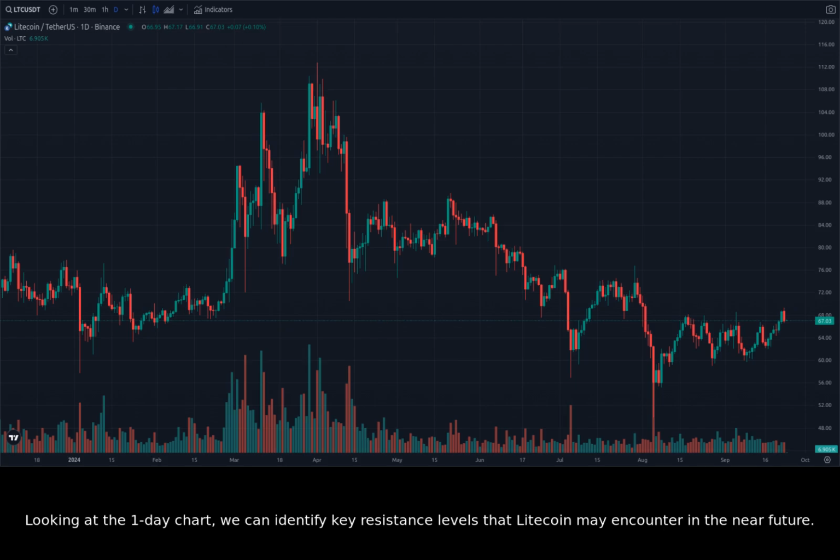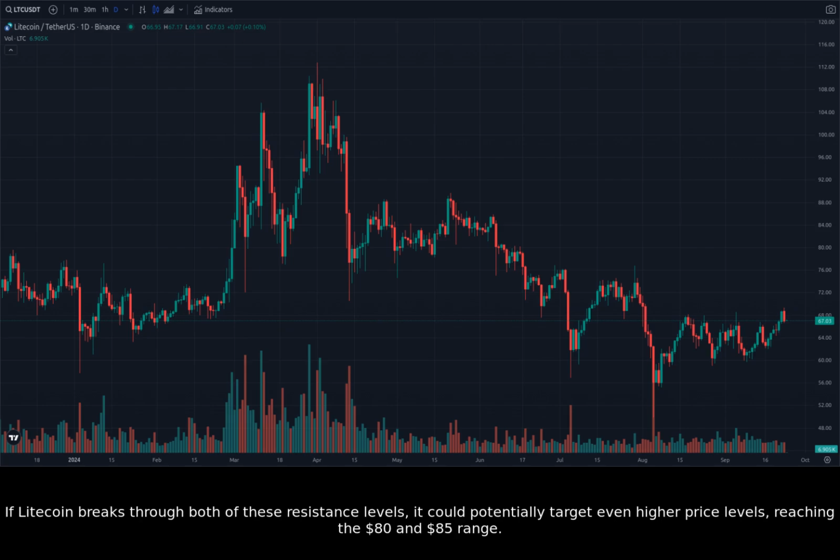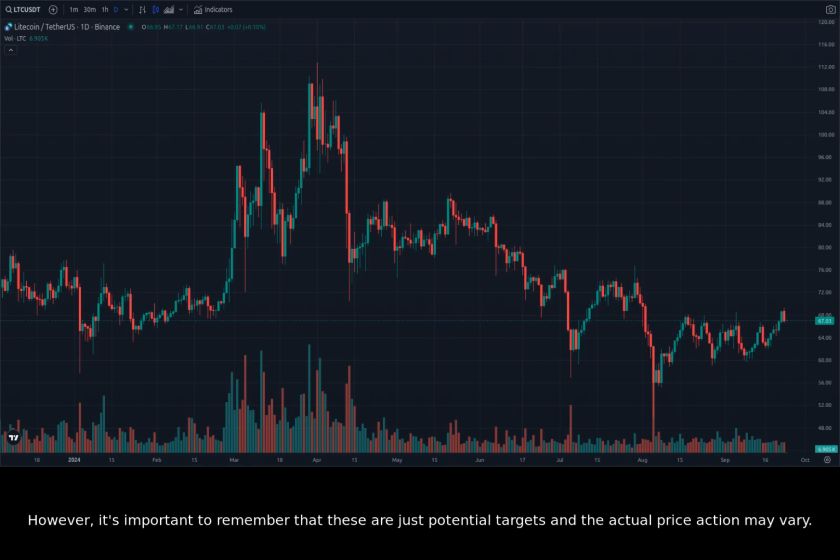Looking at the one-day chart, we can identify key resistance levels that Litecoin may encounter in the near future. The first resistance level is around $70, which Litecoin has already tested in the past few weeks. Breaking above this level could lead to a further rally, but it may be met with some resistance. The next resistance level is around $75, which represents a significant psychological barrier for Litecoin. If Litecoin breaks through both of these resistance levels, it could potentially target even higher price levels, reaching the $80 and $85 range. However, it's important to remember that these are just potential targets and the actual price action may vary.